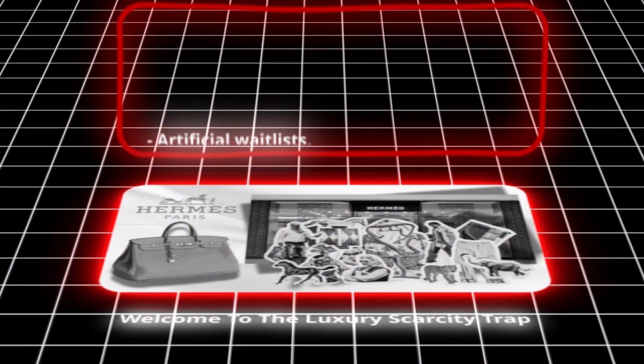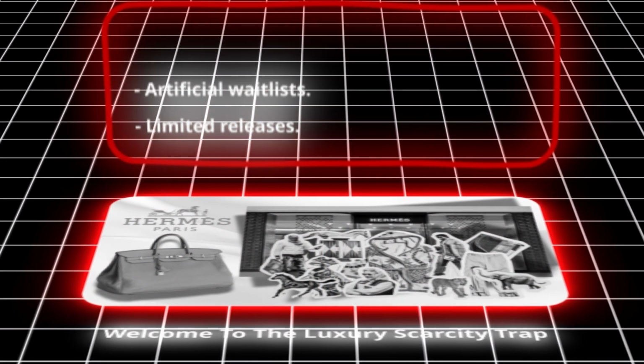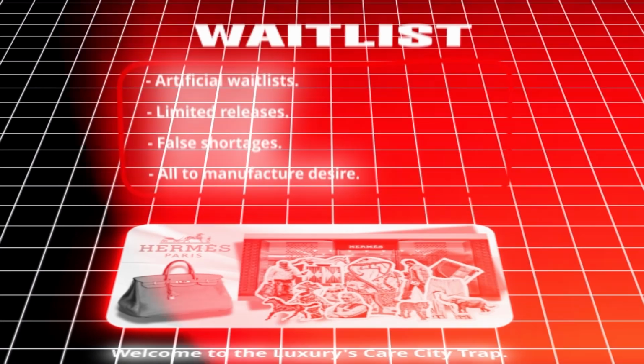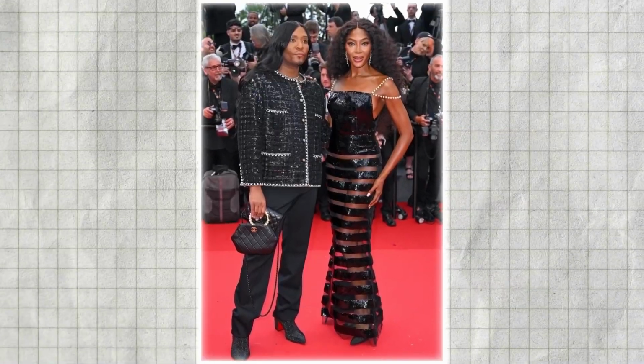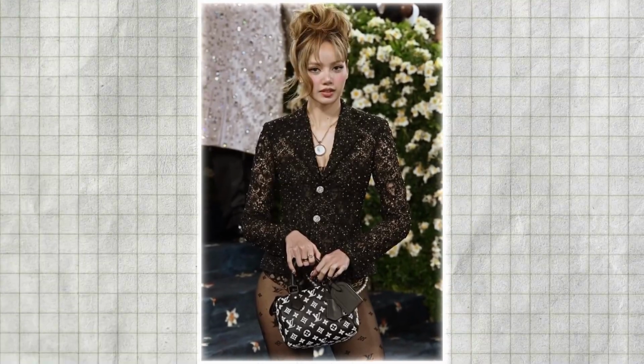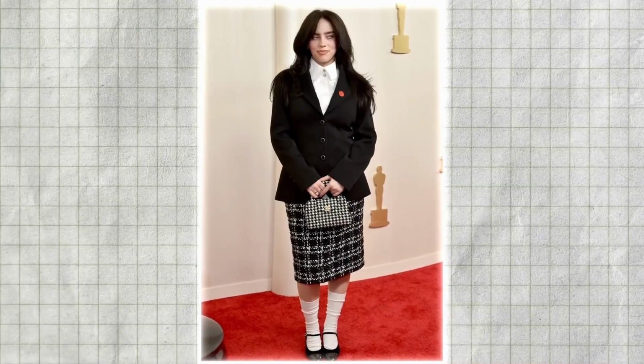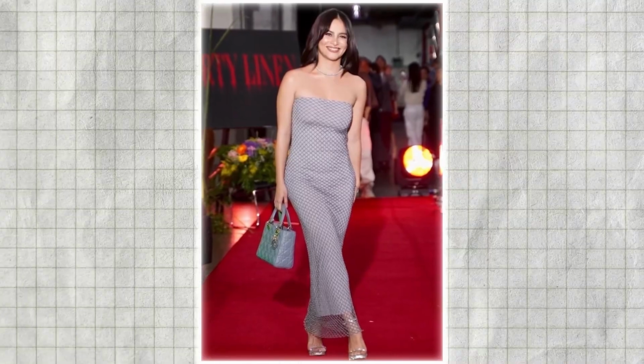Artificial waitlists, limited releases, false shortages, all to manufacture desire. You think you're chasing the product, but the product is really chasing you. And here's the most cruel twist of all. Even if you can afford it, it was never meant for you. These brands want to sell to the ultra-rich, but they survive by making you think you're one of them. Middle-class debt fuels billionaire brands, and you wear the chains, proudly.